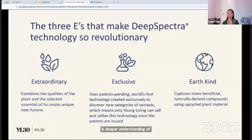Okay, so it's extraordinary, right? Because it combines the qualities of the plant and the selected essential oil to create unique new fusions. In the past, we've never had essential oils that include compounds that were more dense or larger molecules that were present in the plant that could actually be distilled. So now we have this extraordinary technology that can do that. And I'm going to explain in a minute what this technology is.